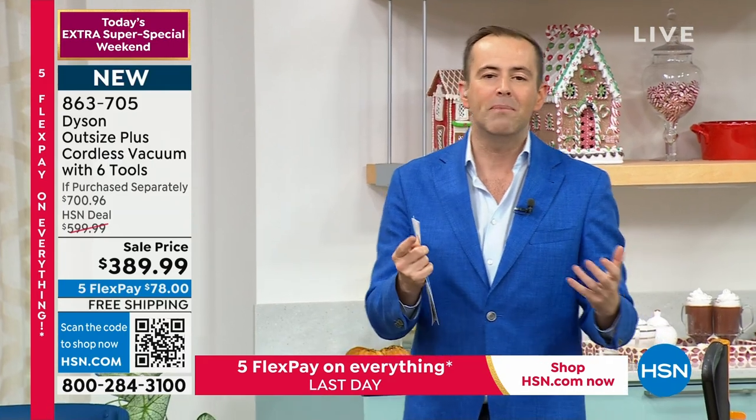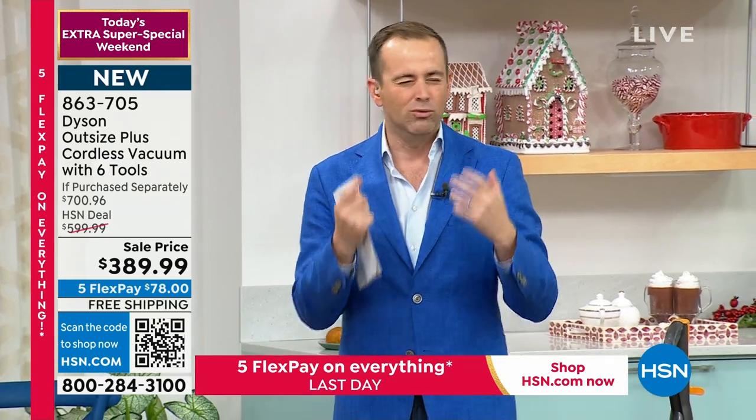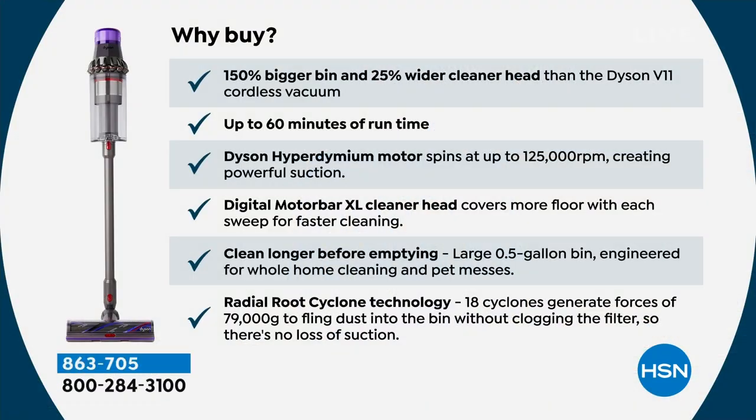If you want a new vacuum and maybe you've had Dyson before and you love Dyson, Dyson don't typically discount. When you look at this one, there's a lot of reasons to buy. This is that new model, so it's the bigger bin, 150%, the 25% wider clean head, up to 60 minutes of runtime. That's a lot of cleaning time.